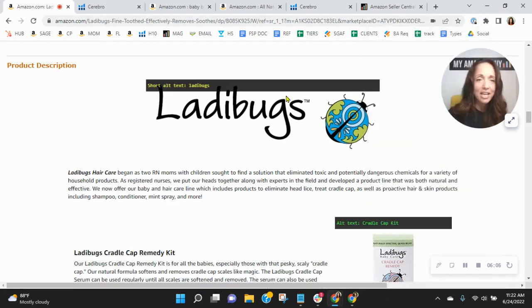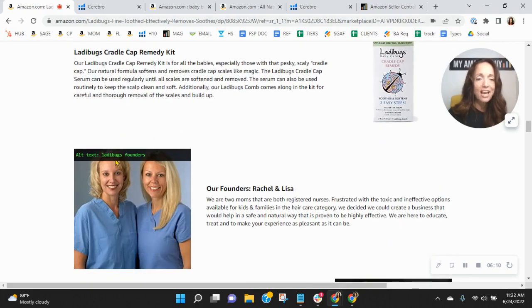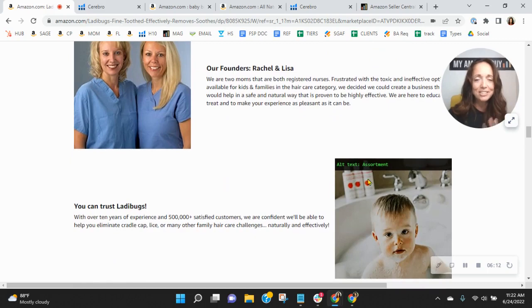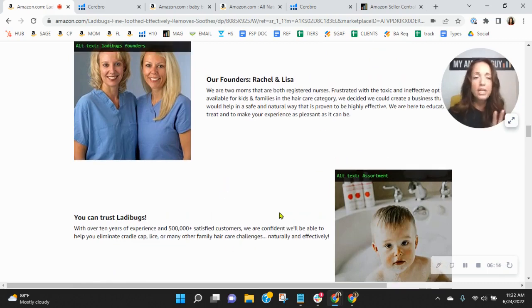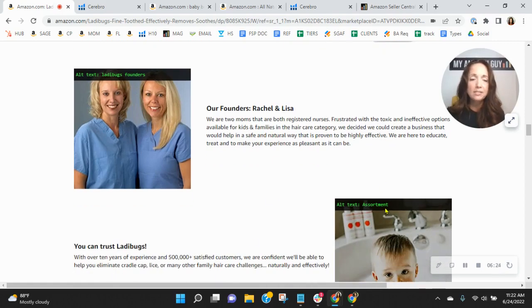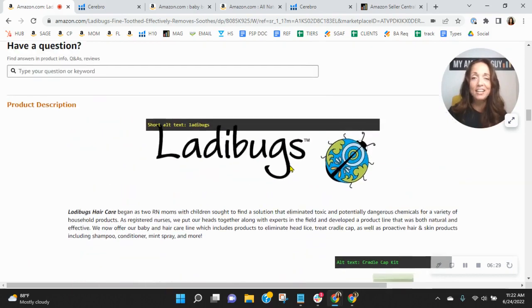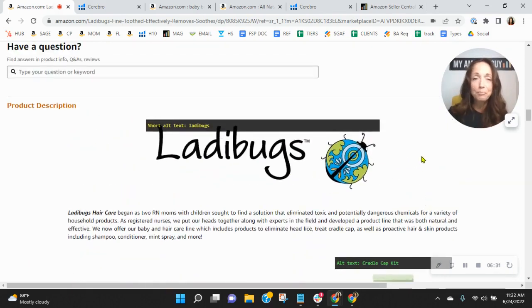So let's look at your alt text, Ladybugs Cradle Cap Kit. Add more to that, Ladybugs founders, Rachel and Lisa. Add more to it. You can have 100 characters within each one. And you want to make sure in your alt text that you put the words that people are typing in when looking for something like this. They're not typing in the word assortment. So the other last thing I would add is a product grid down at the bottom. The product grid would help increase your average order value.